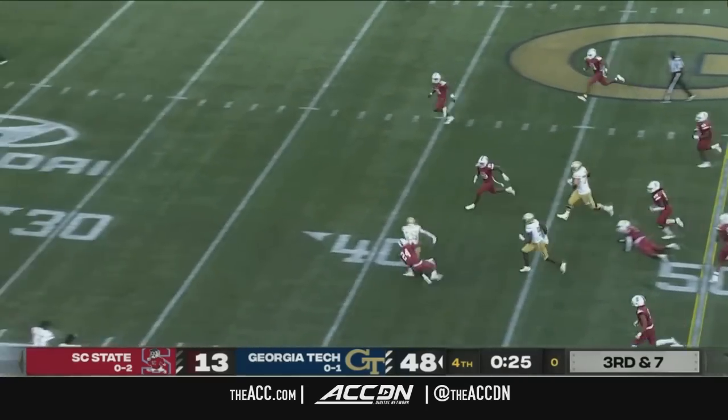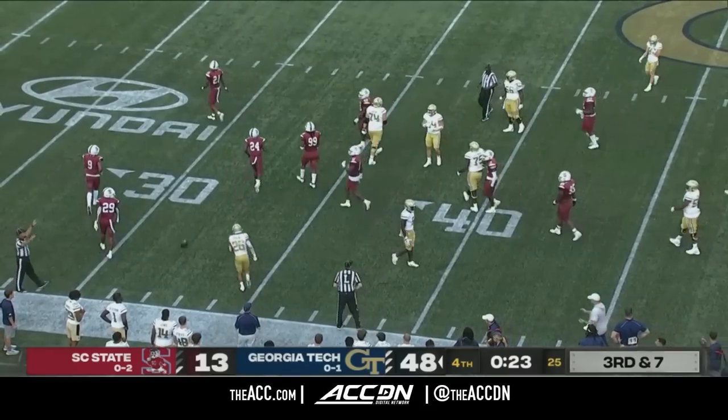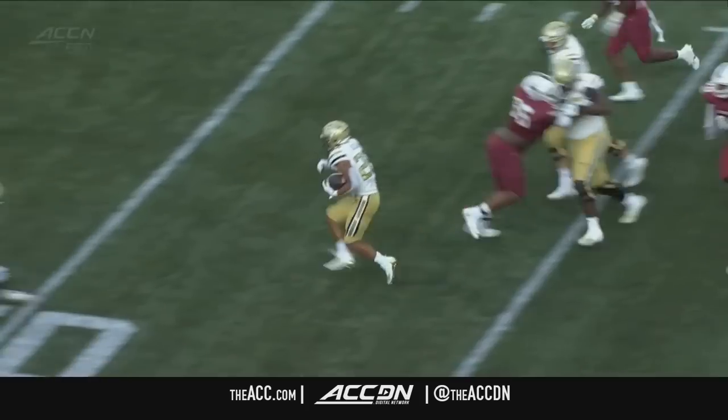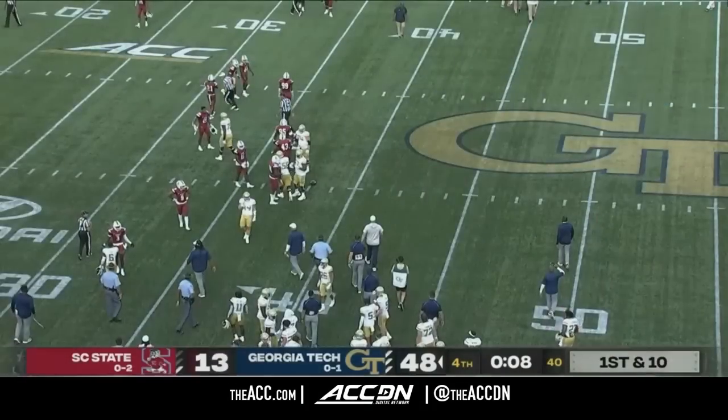Dickens breaking free and wrapped up. Last man that had a chance to get him did. And once again, you see the balance, the power, the vision, and the unwillingness to just go down. That'll be the last play of the game.